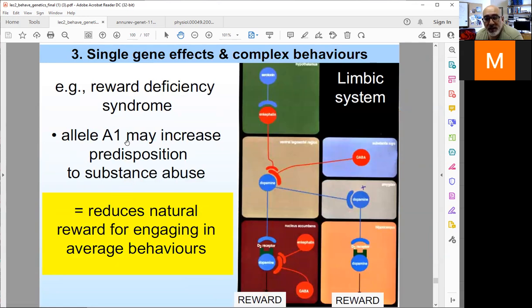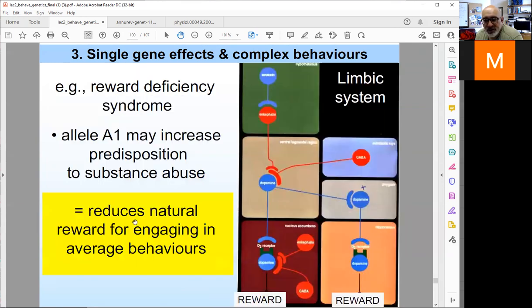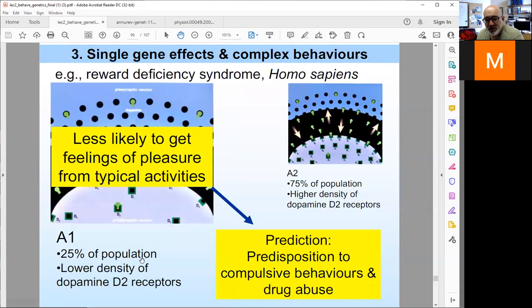So allele A1 may increase the predisposition to substance abuse because it reduces the natural reward for engaging in so-called average behaviors, right? The people who are carrying this low density set of dopamine receptors with this A1 allele may be less likely to experience the normal reward using normal or average behaviors. So, they need to do more to get a feeling of pleasure that for the rest of people, the 75% that are carrying the A2 allele, they get that same sort of dopamine rush doing something that we might consider normal.